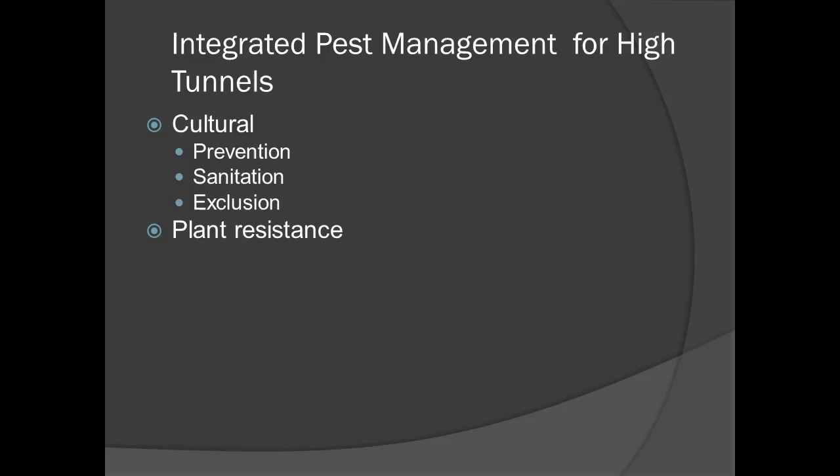If we're having bacterial issues with our peppers, why not raise a variety that has bacterial spot resistance, where we don't have to be battling that disease? So choose the plant resistance when you can. It's going to make life a heck of a lot easier once you get into production. There's a lot of beneficial insects out there.